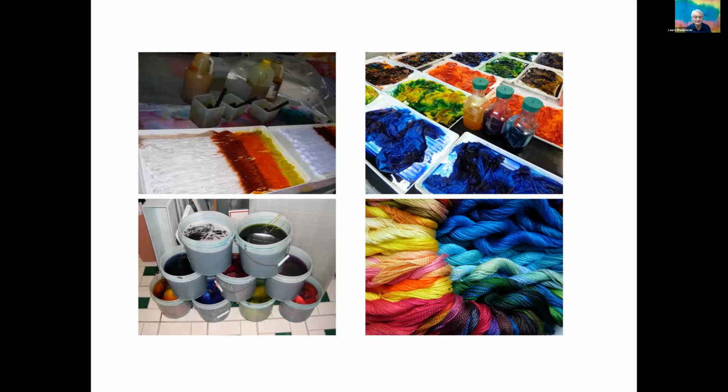threads and fabrics. The type of fusible web I use, to answer someone's question, is Wonder Under number 805 paperback fusible web from Pellon. So this is what I produce in this room. Next, please. And here I am, happy as a little bird, dyeing fabric.